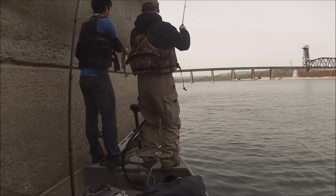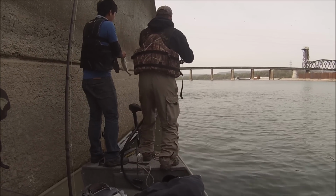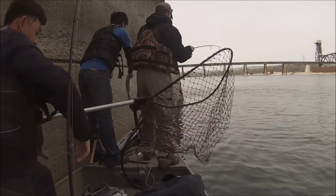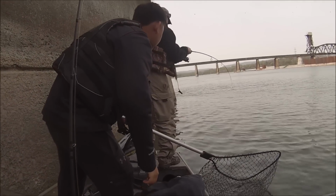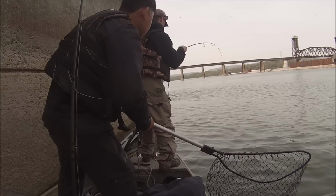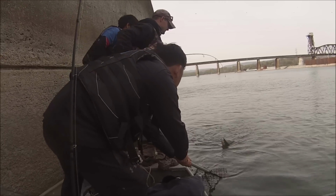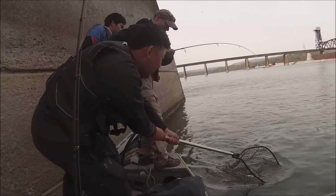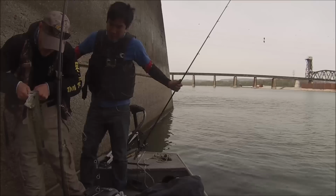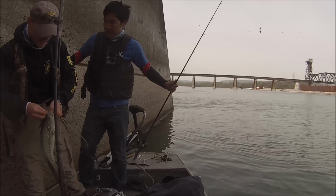Double up. Oh, fish on! That's a good one. Fish on! Right, double it up here. Oh, it's a good one, guys. Yeah, nice, good stuff. You got a double on that. Doubled up. Ooh, let's take some photos.